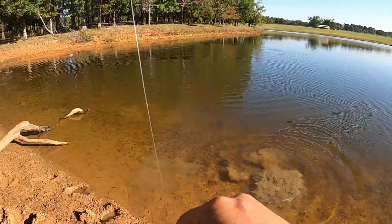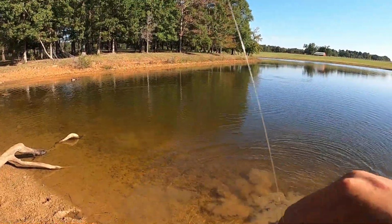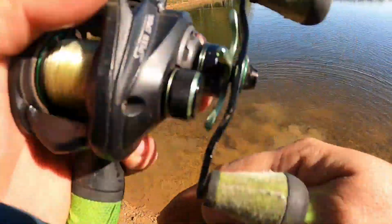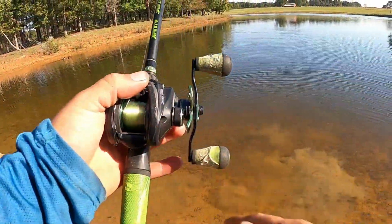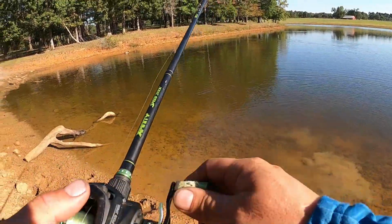That was such a cool catch. I've had some pretty cool catches today. I've had some where I was kind of sight fishing. That one where I saw him blow up on some minnows and then threw my Senko out there and he came and crushed it. That was pretty sick.